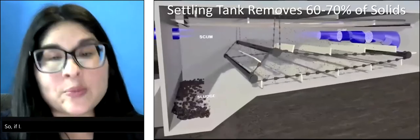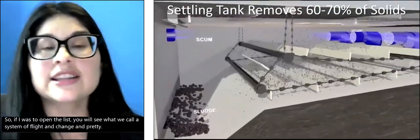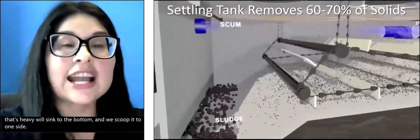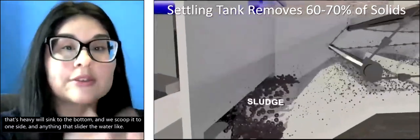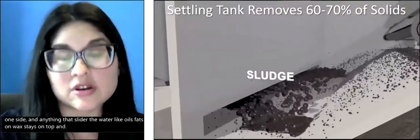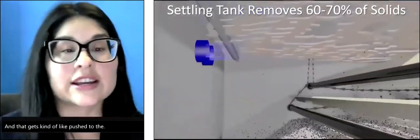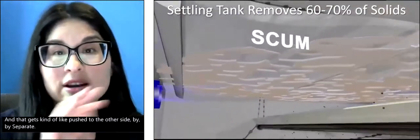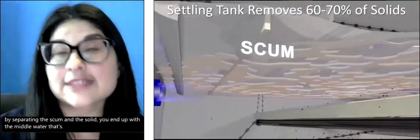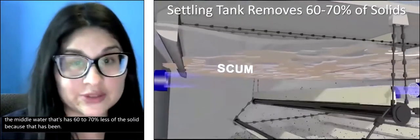If I was to open the lids, you would see what we call a system of flights and chains, and pretty much anything that's heavy will sink to the bottom and we scoop it to one side. And anything that's lighter than water, like oils, fats, and wax, stays on top, and that's called the scum. That gets pushed to the other side. By separating the scum and the solids, you end up with the middle water that has 60 to 70% less of the solids because that has been removed.